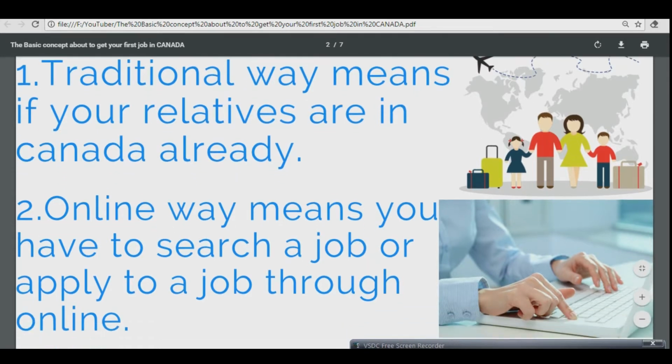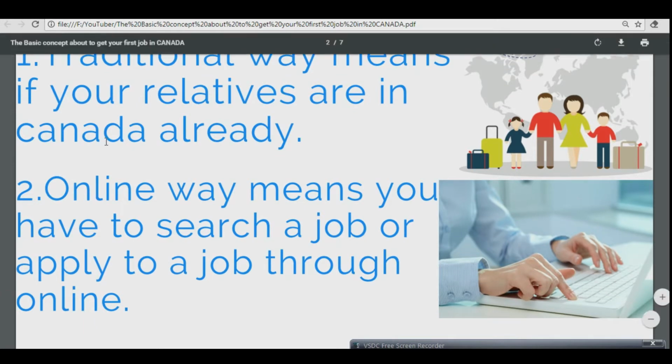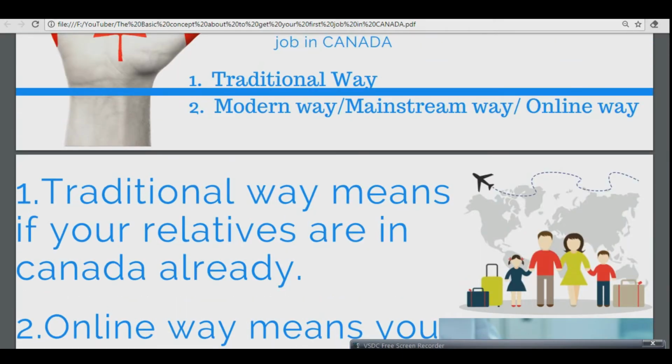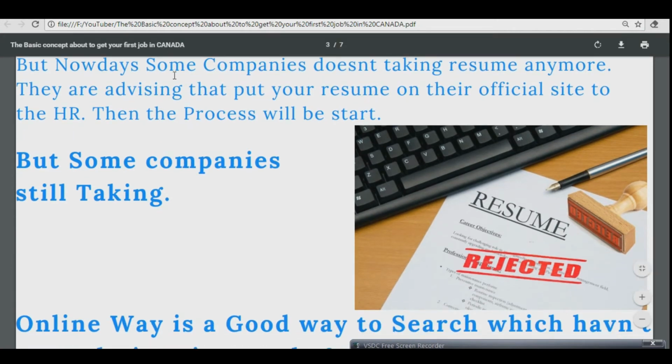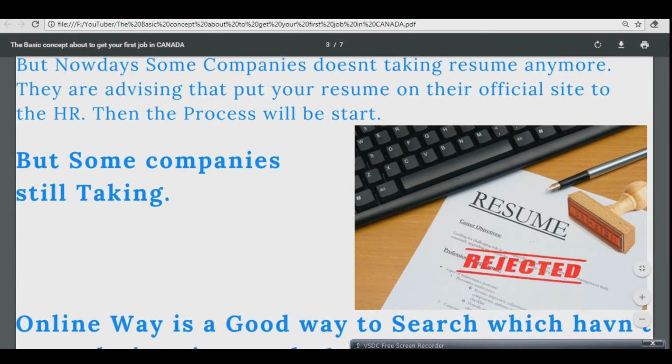So friend, as you can see, the process is very lengthy, which will obstruct you in many ways. There are some companies who advise you to send the resume to their official website for the HR instead of directly accepting the resume. Still, there are some companies who accept the resume directly, but the most important part is that the traditional way totally depends on networking. How much networking you have in the particular field in which you are dreaming to work.